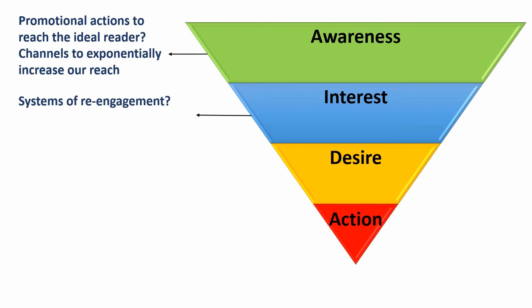So now we need to move the consumer along so that they become more interested in what they've just become aware of. Let me give you an example. If somebody went to Amazon to search for a book on travel, how will we provoke their interest when they see our book? And if they didn't find us on Amazon, but through other PR channels that we've got running, what systems do we have in place so that we can re-engage them at a later stage if they didn't buy our book right away?